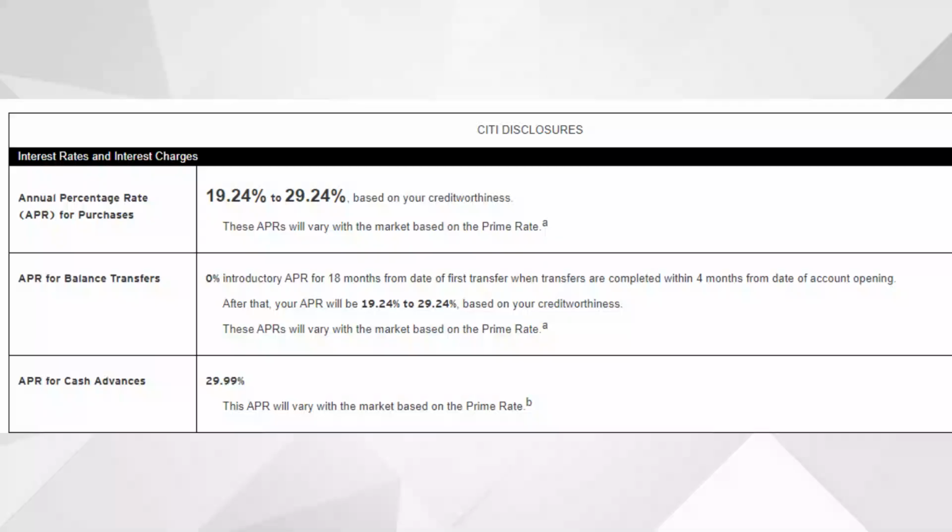Now, as far as balance transfers go, they also have a pretty sweet offer with this as well. So starting out, for the first 18 months, you are going to have a balance transfer APR of 0%. What a balance transfer is, basically, if you have another credit card at this point in time that you're carrying a balance on and paying interest on month to month, let's say it's like a $5,000 or maybe even $10,000 balance, well, you can transfer the balance from that card. Let's say it's like a Capital One credit card. You can transfer that $5,000 balance from that card over to this card. And instead of paying a very high interest with, say, your Capital One credit card, you're now paying 0% interest with this Citi Double Cash card, at least for the first 18 months.